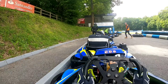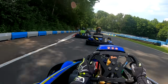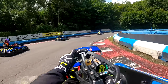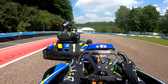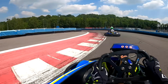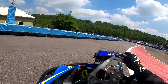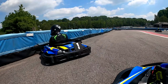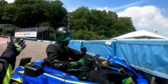So first up, we have a qualifying session, or practice slash qualifying session. Everyone decided to drive slow and in single file, which isn't a normal way to do a qualifying session. But anyway, we bumped Matt Amis going down the hill. And then no more than a lap later, we were involved in a truly horrific and not staged accident. Oh, what? No. What are you doing, mate?